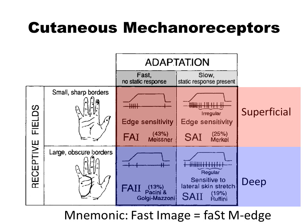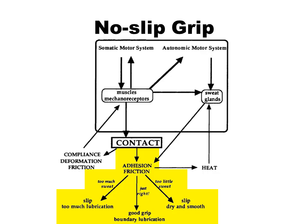Superficial receptors tell us edge information with fine definition and start with the letter M: Meissner, Merkel. Deep receptors give information about pressure and shearing forces: Pacini, Ruffini. So now we have all bases covered. The palm has both superficial and deep, slow and fast receptors.